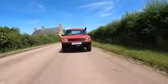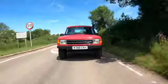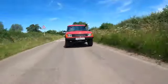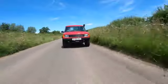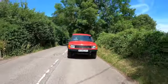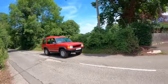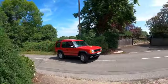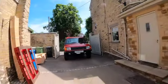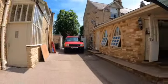1989, the year the Discovery 1 was launched to the world. And boy oh boy, did these vehicles do very well. Now, over 30 years later, we don't see too many of them on the road anymore. The 1994 300 TDI 3-door Discovery that you see over here is owned by Libby Williamson. It was the first vehicle she took off-roading, and she recently purchased it back before having it restored. This is her story.